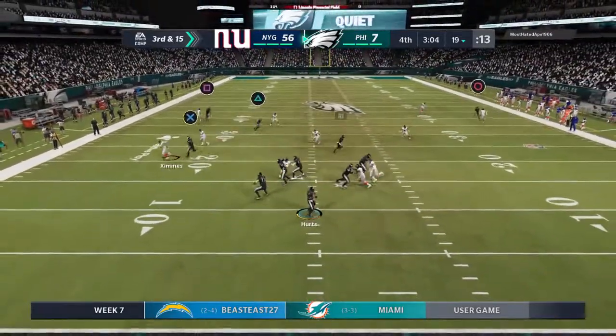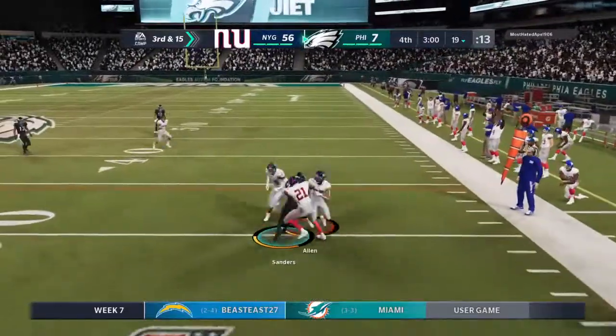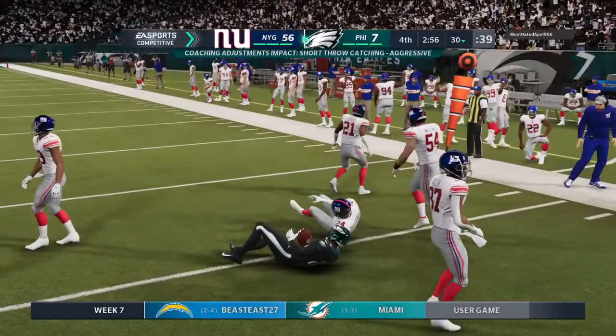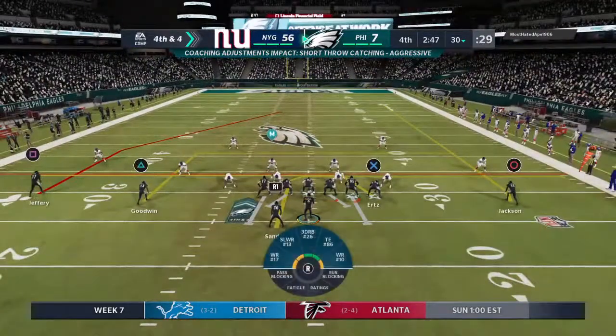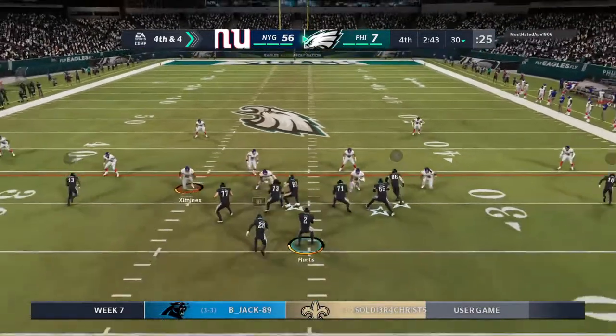Throwing from the gun, it's Hurts. And that's complete to Sanders. And a good tackle there right around the 30. Stops him short of the first down. They'll get 11, but it'll still lead to a 4th down. 11 yards. It's 4th down.